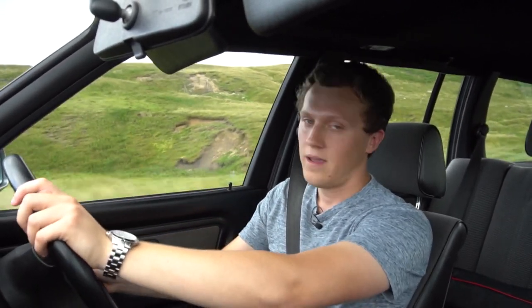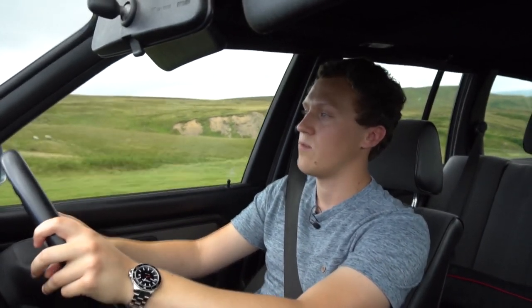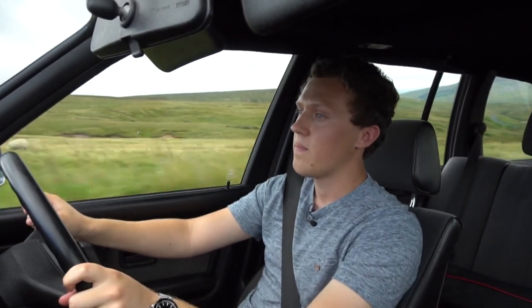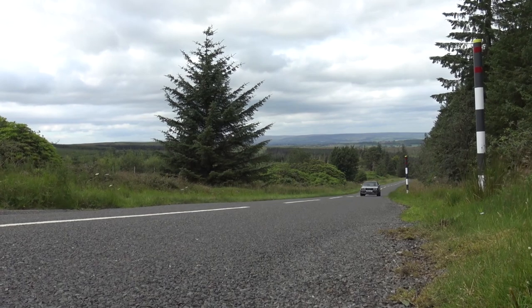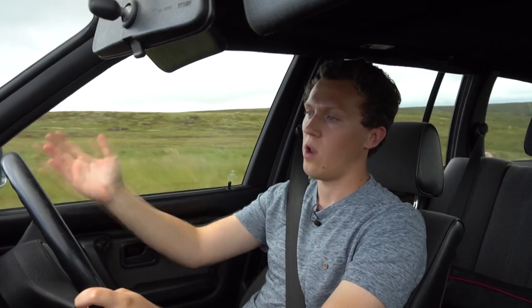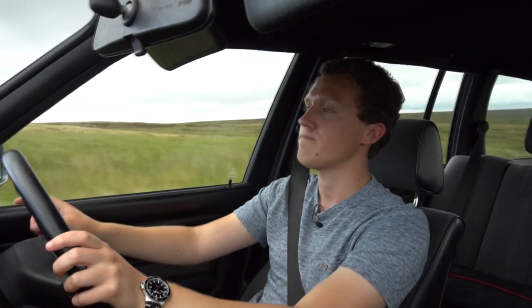Ultimately though, it's all about that driving experience. Such an enjoyable thing. We've got pedals perfectly set up for heel and toe. The gearbox feels great, steering's great. A naturally aspirated engine in itself is quite a rare thing these days, obviously. But it just feels fantastic. Suspension is soft, yet not wallowy. You take it onto a road like this, and there's really very little body roll, which is quite surprising for how soft and comfortable it actually feels.